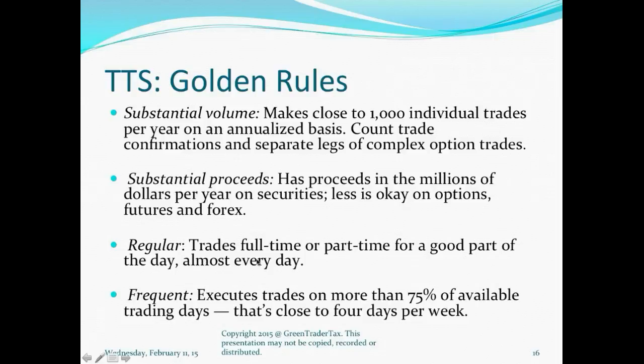That means if you start July 1st, it's 500. It's annualized. If you start in Q4, it's 250. If you start in November, late November, maybe it's too narrow a window of opportunity to claim the status.